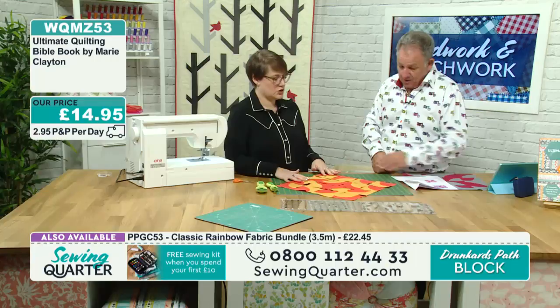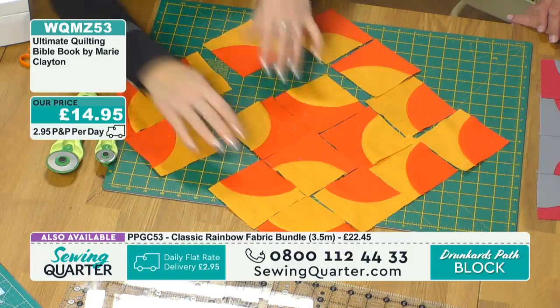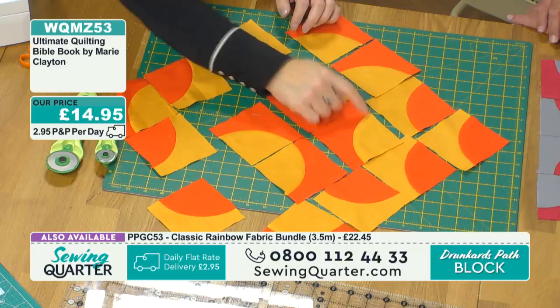Very, very quickly, I just want to talk about putting them together. Where you've got them where the curves aren't meeting, obviously that's really straightforward. You just sew it, it doesn't really matter. But where you've got them where this is going to meet, you know, so it's going to meet that way or like that, it's really important that you pin. For all that I talk about not using pins.